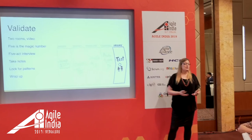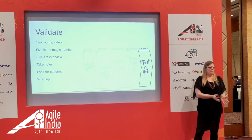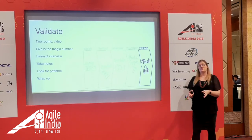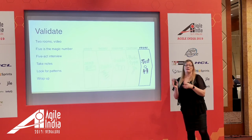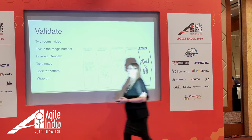And then you wrap up at the end of the day, and you look at all the patterns, you look at all the answers, you look at all the notes, and you say, well, this worked, this didn't work, so the future is we will focus on this part, and we'll start Monday, and these people will be part of it. So you'll make a plan during your wrap-up.